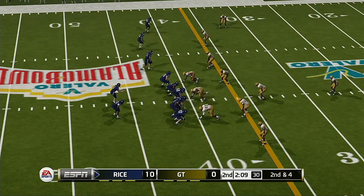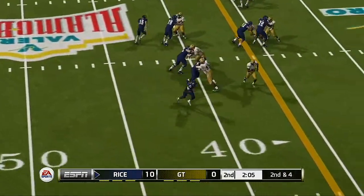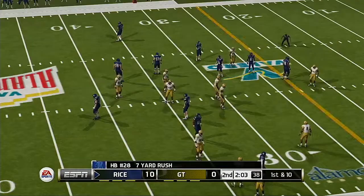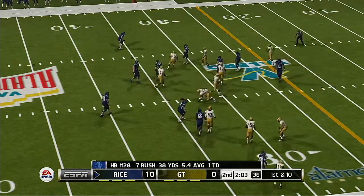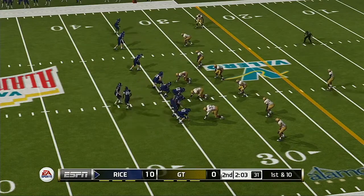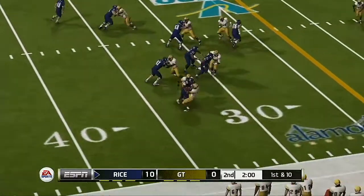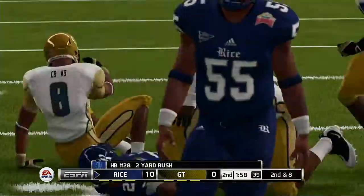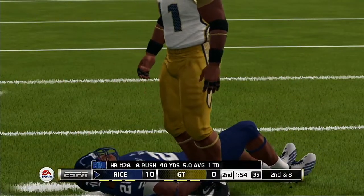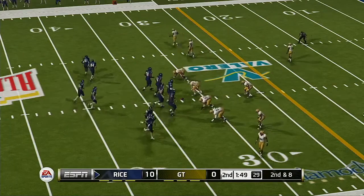Check, check, check. And he has it on the corner. Runs outside for a nice gain. That's a gain of 7. That makes it first and 10. Takes the ball right. He gets out to about the 32-yard line. That's a gain of 2 on the play. That makes it second and 8. From the 32-yard line, second down.